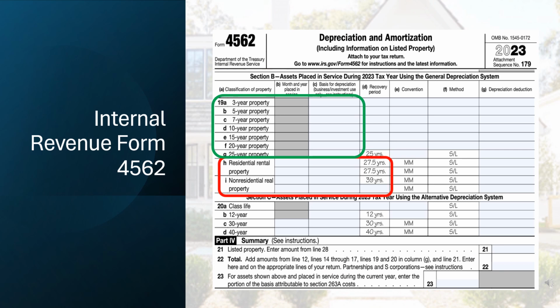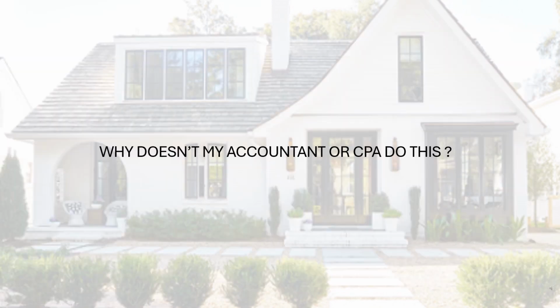And therefore, the IRS has a space in the depreciation and amortization form to input the values of the assets based on their actual life expectancy. So why doesn't your accountant or CPA do this? The answer is twofold. Number one, the IRS requires that the data be generated from an engineering study of the property, breaking down the components. Most accountants or CPAs are not certified engineers.